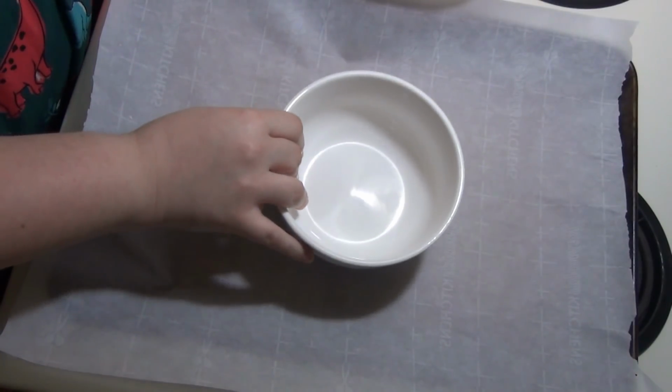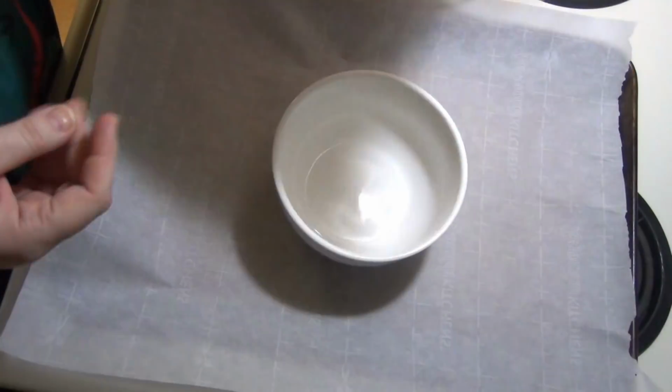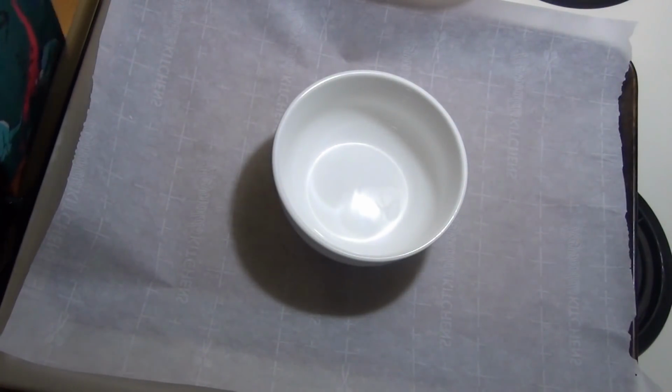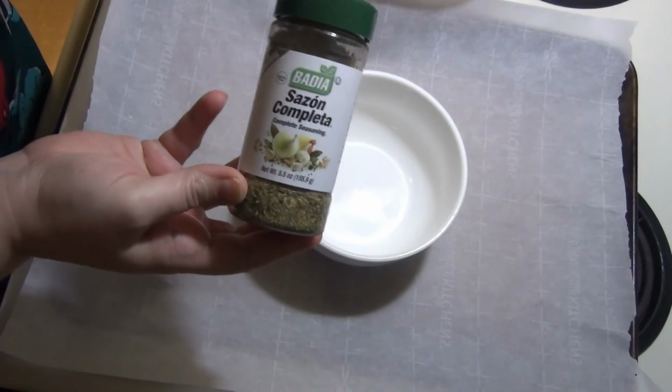So in this bowl I'm going to mix together some panko and some cheddar cheese and some salt and pepper, and I think I'm gonna do some Body Complete this time. I've never done this before, but I'm gonna add that in.